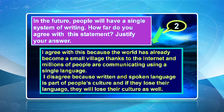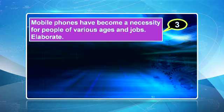You could say, I agree with this because the world has already become a small village thanks to the internet and millions of people are communicating using a single language. If you disagree, you can say, I disagree because written and spoken language is part of people's culture, and if they lose their language, they will lose their culture as well. Let's move on. Number three.